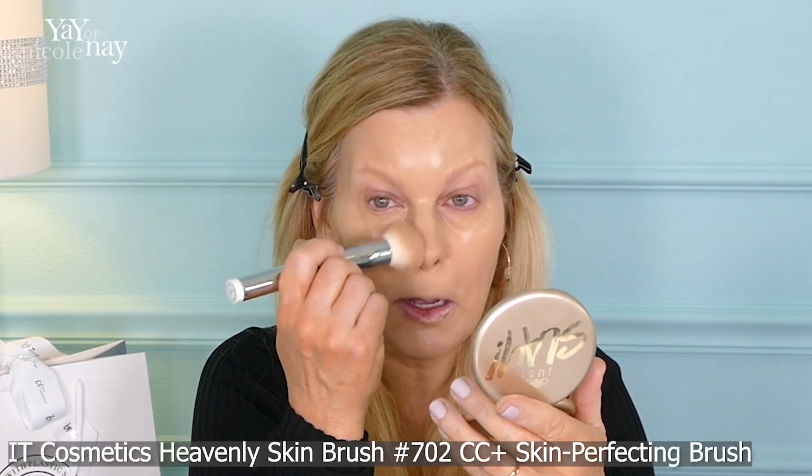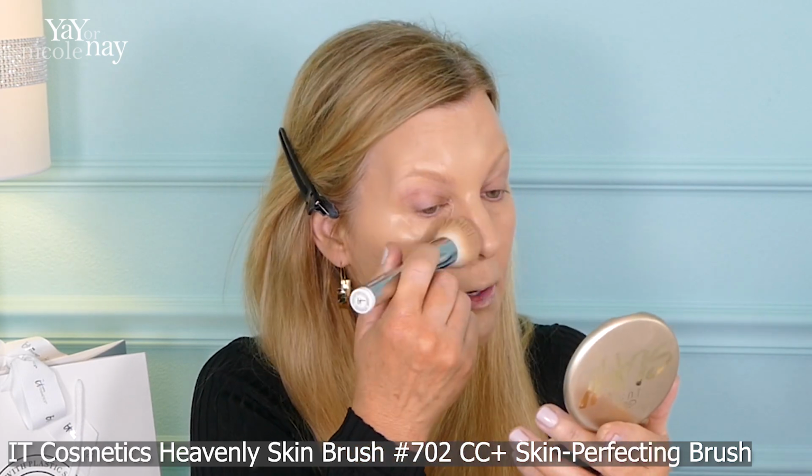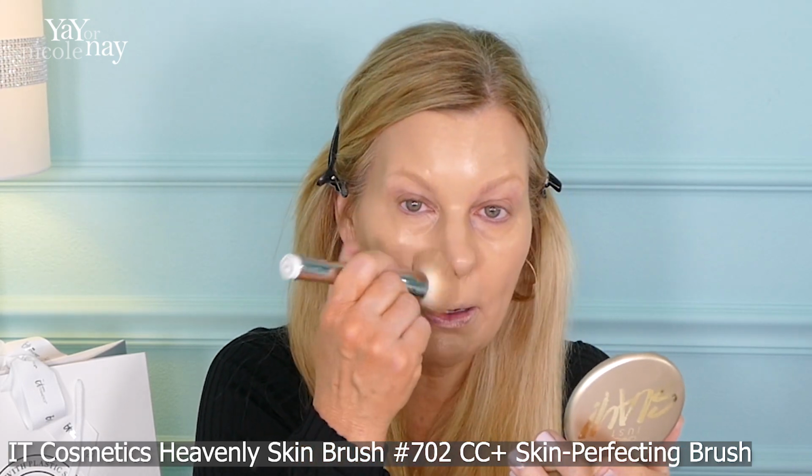I'm applying this with an IT Cosmetics brush. This is the Heavenly Skin brush, and I really like how it applies the CC cream. I'm often a beauty sponge person, most of the time actually, but with their CC cream, this works just great. Look at the difference already.